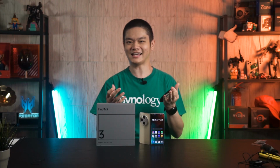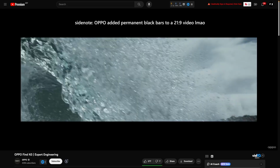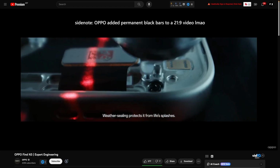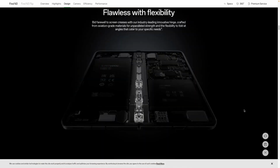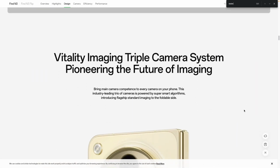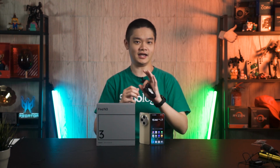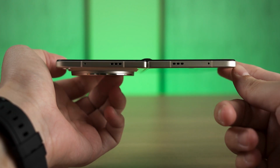However, there are a few sketchy things as well that I need to point out. First, OPPO's official video for this phone shows that it got sprayed with water and whatnot, but there is no official IP rating listed on their website at all. Secondly, thanks to some other media from some other country, I apologize for not remembering your name or where you're from. That guy highlighted that the OPPO Find N3 cannot be opened 100% flat.